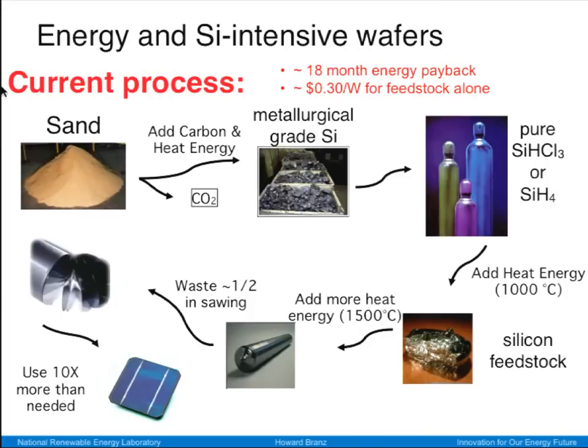Then you add more heat energy. You have to go over the melting temperature of silicon. Then you throw away half of it as sawdust, and then you use 10 times as much as you need. So it's a wonderful technology. It accounts for 85% of the PV that's sold today and will continue to dominate for quite a while yet. But it's a kind of a dinosaur from the computer industry, really. These wafers were invented for another purpose, and they've been borrowed into photovoltaics.